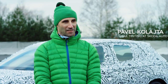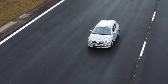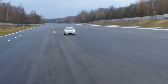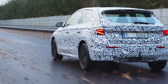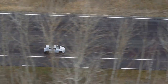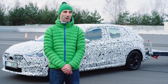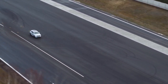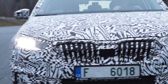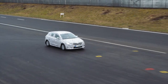My name is Pavel Kolajta and I am responsible for whole vehicle car tests. Physical car testing plays an essential part in the development process, despite the huge expansion of simulation methods. We have to be sure that our cars fulfill requirements, not only homologation requirements, but also our demanding standards.